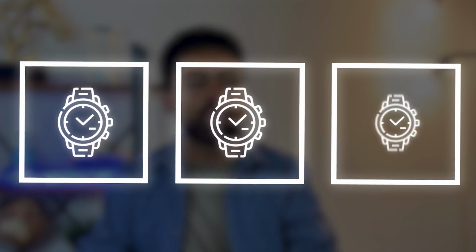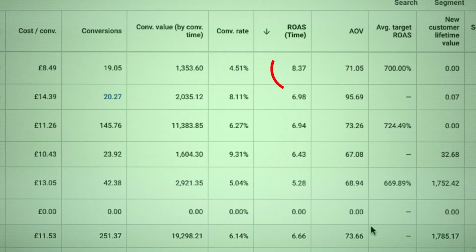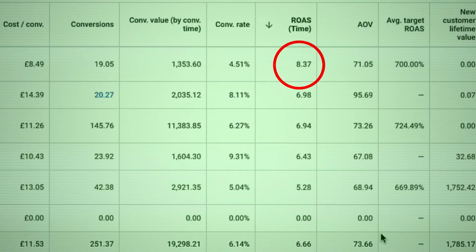So don't always think that just because there's internal bidding, because you have multiple different performance max campaigns with the same products and whatnot, that things are not going to work. In fact, a lot of times it can work extremely well if you set it up the right way, if you have the right approach for all of these three different performance max campaigns.